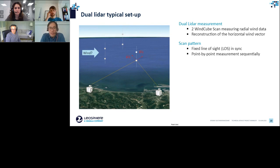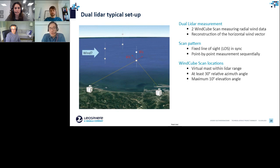Typically, we would use a fixed line of sight in sync, and then measure each point one after the other. Of course, the virtual mast, or the locations where you want to measure, has to be within the range of the LiDAR. And we would recommend, at least just for data quality, to have at least a 30-degree relative angle between the line of sight of each LiDAR and a maximum 10-degree elevation angle. That's a recommendation. You can go below or above both values, but you will probably affect a bit the performance of your measurement.